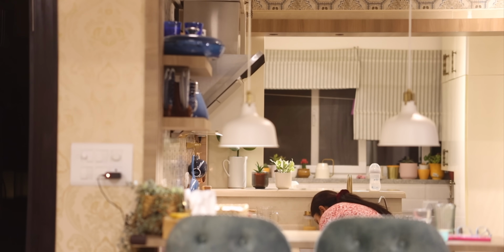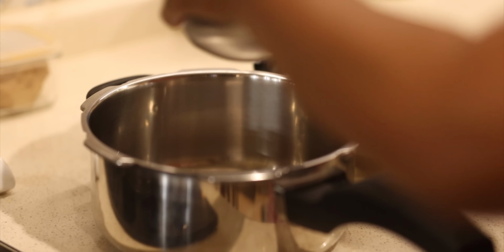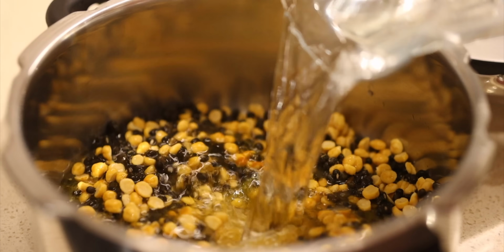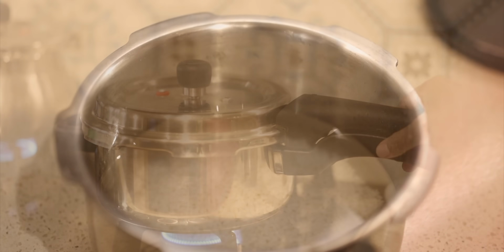It's almost dinner time and I'm back in the kitchen. I'm going to make langar wali Punjabi daal. I saw this recipe on Pinterest and it looked so tempting that I had to make it, even though we had daal for lunch, but we don't mind eating it again.